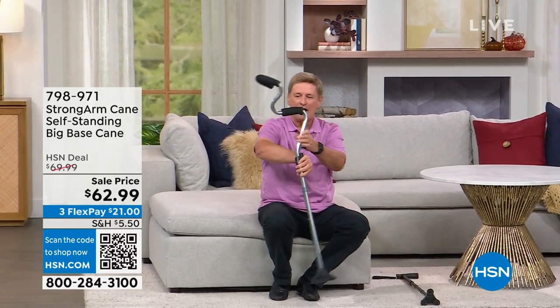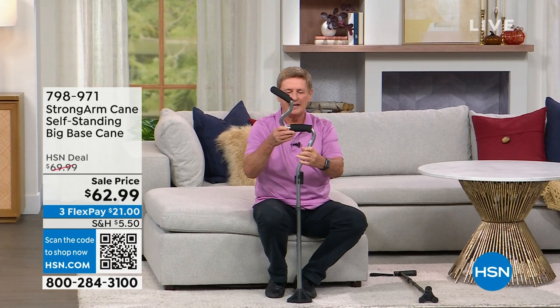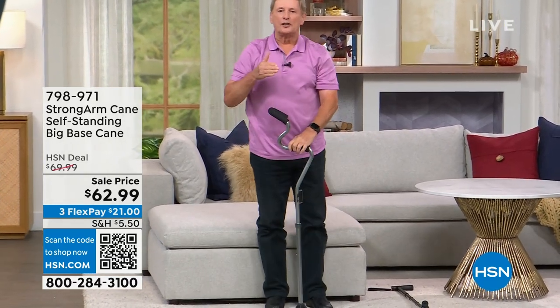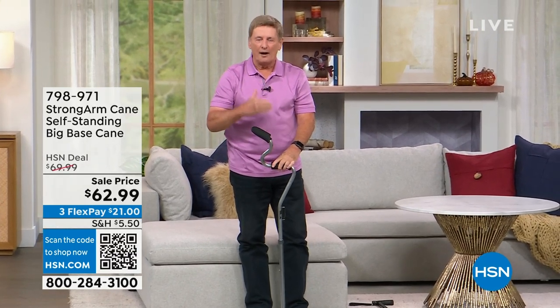Here's the comfort cane. The comfort cane is so easy to do. It's as easy as 1, 2, 3. Oh, that's so smart. Again, 1, 2, 3. Because you're in control of all of the leverage with the comfort cane.